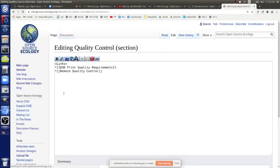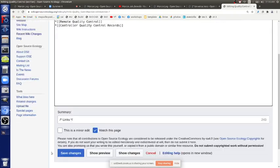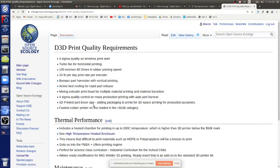So, for example, if you talk about the 3D printer, we've got basic things and some hardcore stuff like 3D print quality requirements. 3 sigma quality on brimless print start, if you know what that means. No idea. Right. We're getting that on my printer back home, like 1 in 1,000. I've been printing for the last 3 months and I haven't had a single fail outside of when the filament ran out.